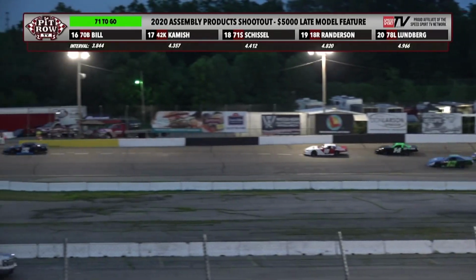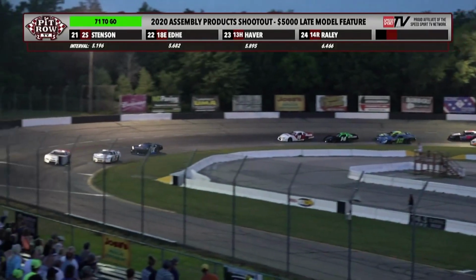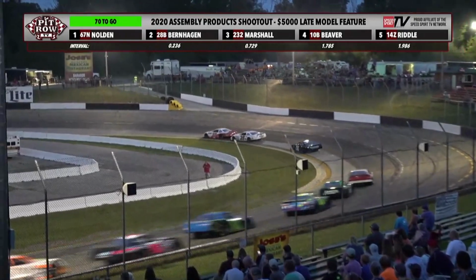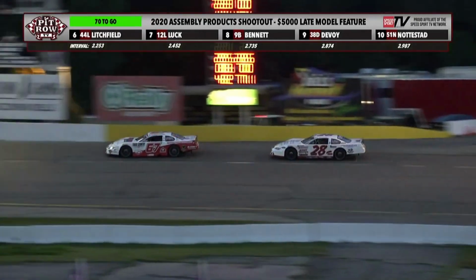He has been a rocket ship all season long here at Dell's Raceway Park, just sizing up Nick Nolden. 5 gone. Bernhagen right to the back bumper again, almost giving a little tap to Nolden.